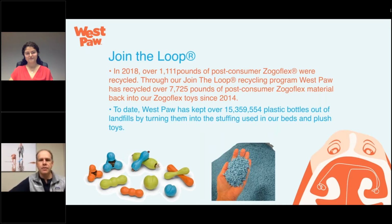So when we introduced ZogoFlex, it was a material we developed from scratch. That was back in 2003. We launched our first product in 2004. And at that time, the material was designed around being environmentally friendly, but also being safe for dogs to have in their mouth. And so we took the extraordinary measures of creating a product that was BPA free, phthalate free, latex free, and 100% made in the United States. That material is what we still use today.